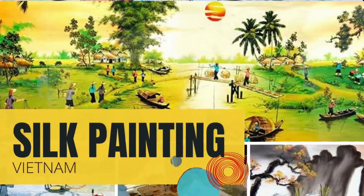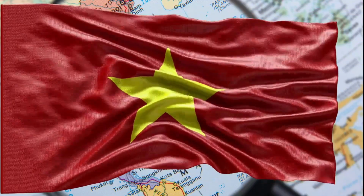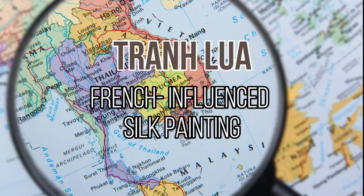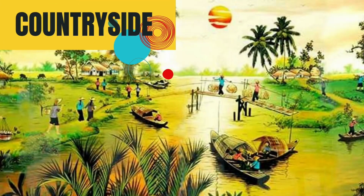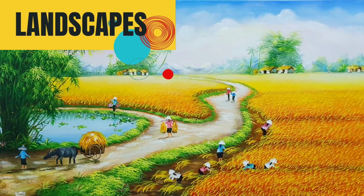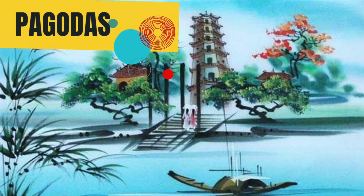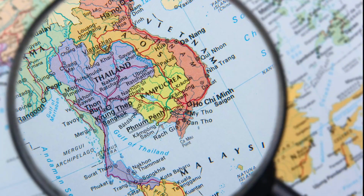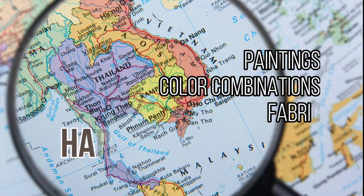Now, let us see how these Vietnam silk paintings are created. From our previous lesson, we learned that Vietnam is famous for their golden thread silk. These fabrics are also the medium they use in creating their Tranh Lua or their French-influenced silk painting. The usual subjects of their paintings are countryside, landscapes, pagodas, historical events, and common life scenarios. It is hard to paint on silk. That is why the paintings they create, the combination of color, and their fabric represents harmony in nature.